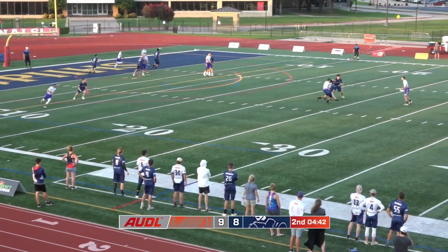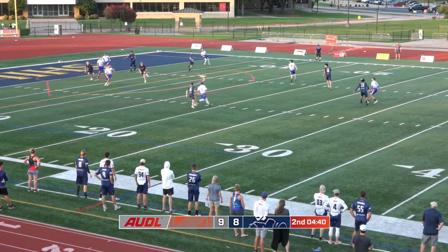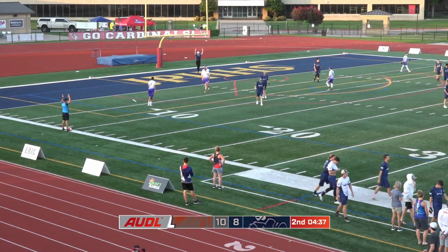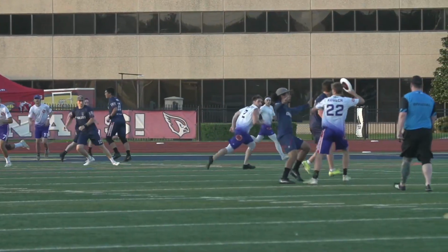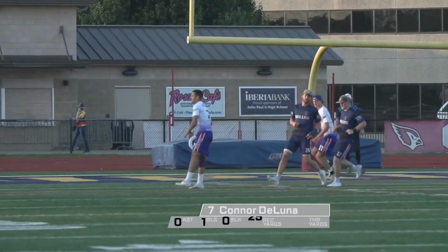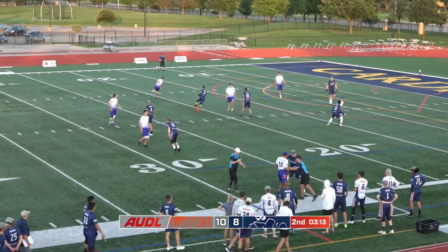Hernandez playing close and quick. Bennett. And a shot, straight shot to the end zone to Connor DeLuna. That's a goal for Austin. And Austin handlers just shooting laser beams into the end zone. All the cutters had a bit of confusion.